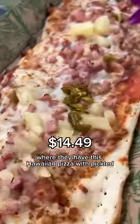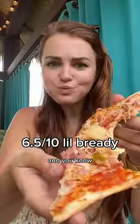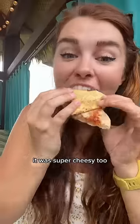I went to the pizza spot where they have this Hawaiian pizza with pickled jalapenos that was huge. The sauce actually had a lot of flavor, and you know I love my spicy food. It was super cheesy too.